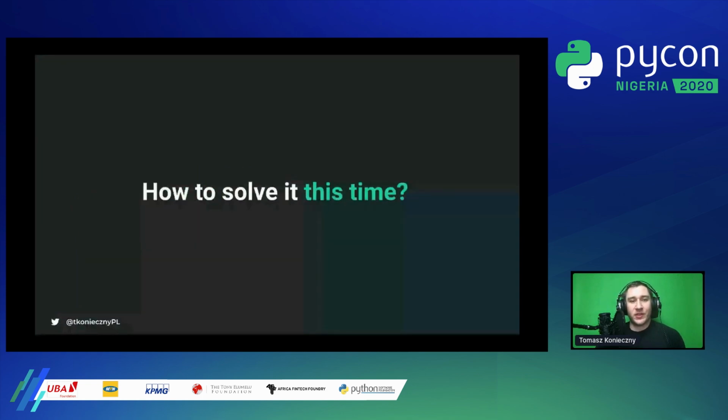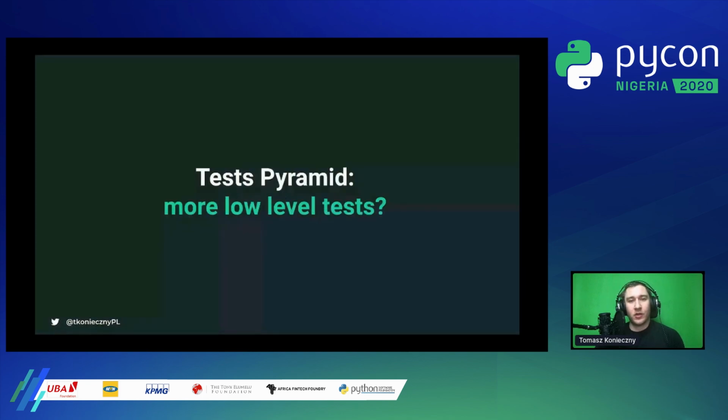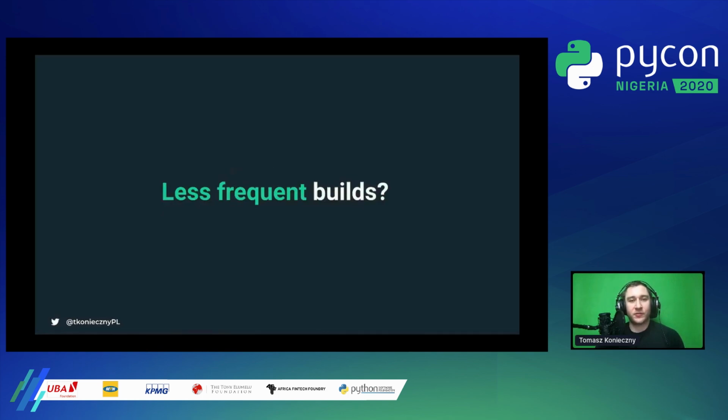We can think about a few, I would say, standard things. Test set redesign. For example, instead of running the whole complete test set, we can introduce some smaller, reduced sets, and maybe it would be fine to execute just them. Or maybe we should think more about the pyramid. Maybe we don't need every single high-level test. Maybe we can replace some of them with mid-level or low-level ones. But what if we already have the proper test pyramid? So maybe less frequent builds. Instead of running tests at every pull request, we can run them a few times a day. Maybe it would be fine.